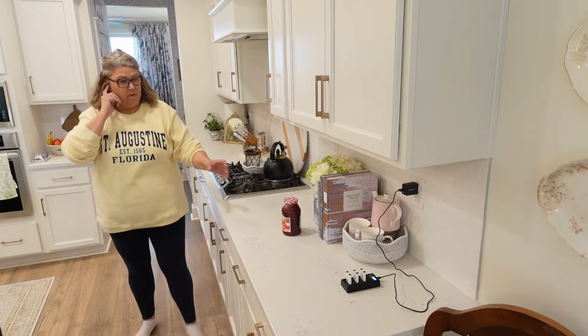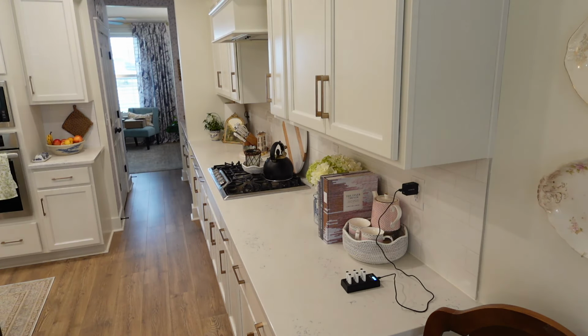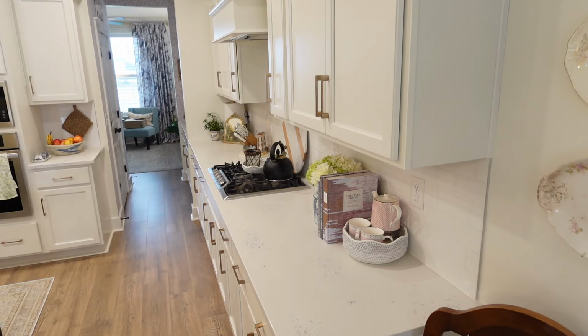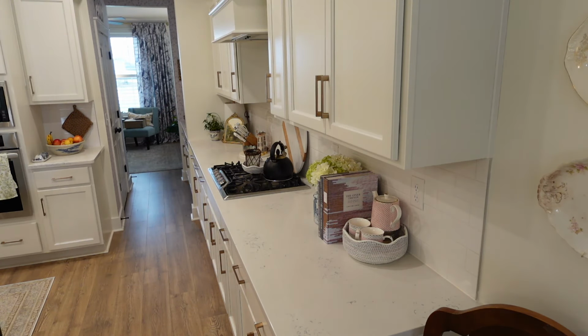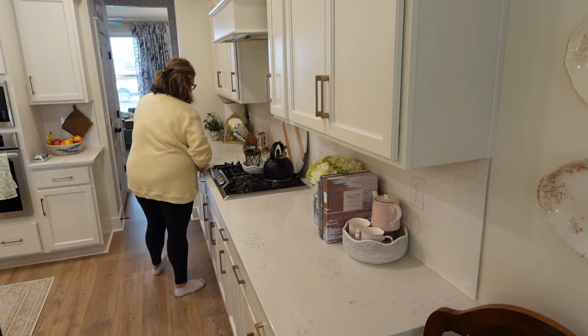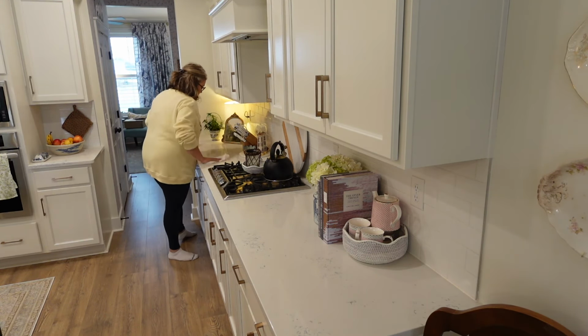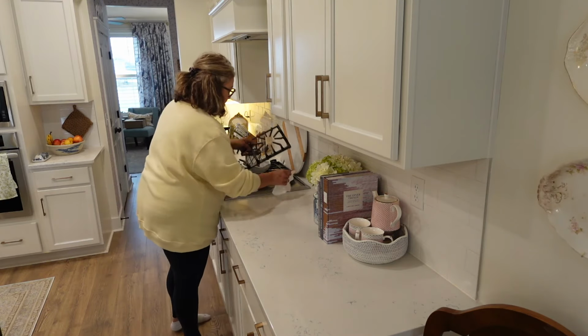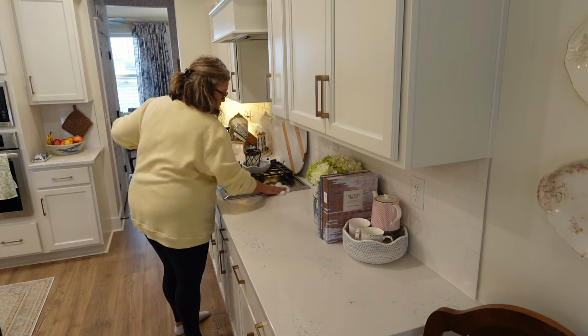I love my coffee bar. It is exactly the way I envisioned it. And it took me a minute to find that darn wallpaper, but once I landed on it, it spoke to me. I knew that I had to have it. So it was really a fun project.